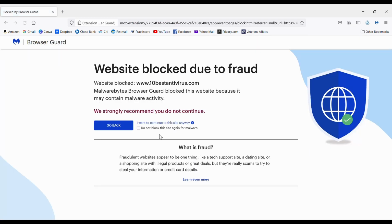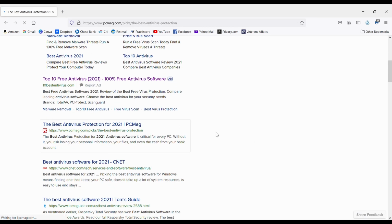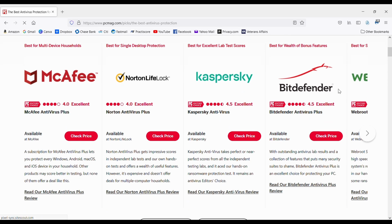There's a bunch of them on there. Let's see top 10. Go back. That one is blocked for some reason. Here we go. McAfee, Norton, Bitdefender. There's a host of them out there, and you can just compare. Some are paid for, some are not. See which one you like.